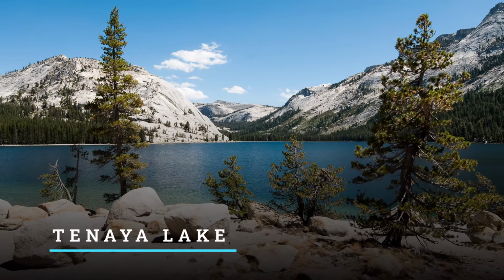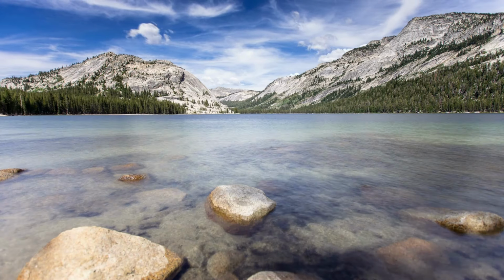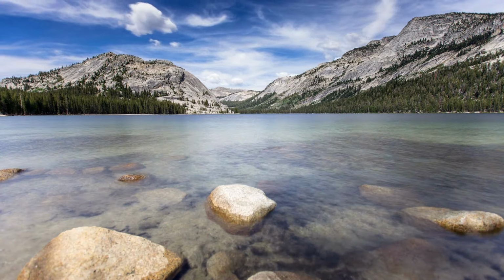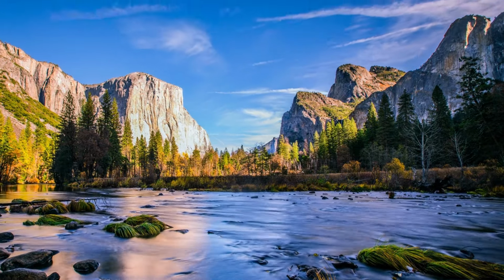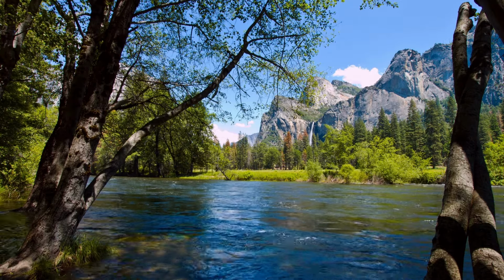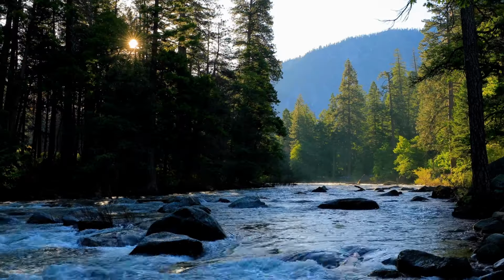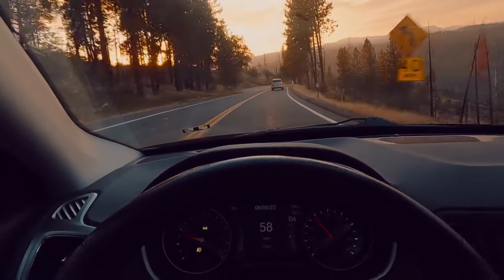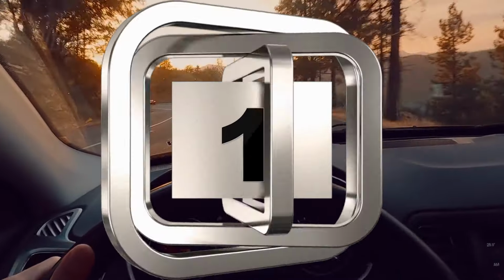Number 2. Paddle in the beauty of Tenaya Lake. Tenaya Lake is a really special place in Yosemite. It sits up high at 8,150 feet. It was made by a glacier called Tenaya Glacier. The lake is very beautiful, with big rocks and tall mountains around it. That's why people call it the jewel of the high country. It's easy to get to because it's right by Tioga Pass Road, which is a very pretty road in Yosemite. So if you're driving through Yosemite, you should definitely stop and see Tenaya Lake.